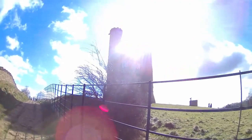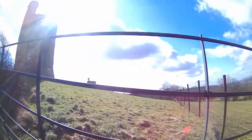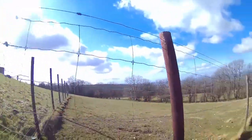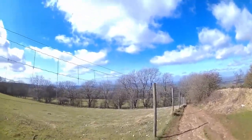Beautiful Broadway Tower. Deer Park in the background as well. I tried to film some deer. It's so windy up here you wouldn't have heard what I was saying anyway. I'm heading down now to Broadway. I'll tell you a bit more about that when I get down there.